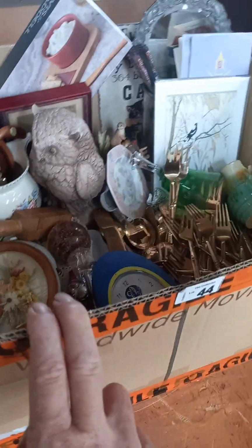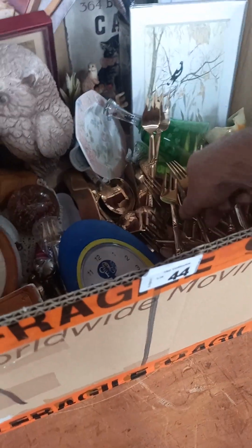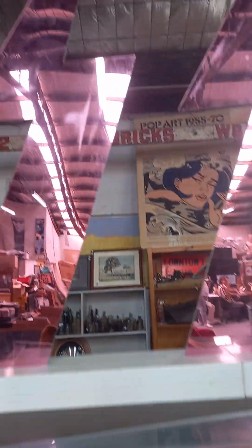Nice box of mixed items. There's some paperweight, a little bit of Remude. You can see it's damaged, but heaps of this sort of bronze cutlery. Nickel bronze or something it's called. There you go. We've got some big sort of lightning bolt sort of shop displays. And there's some extra ones as well.